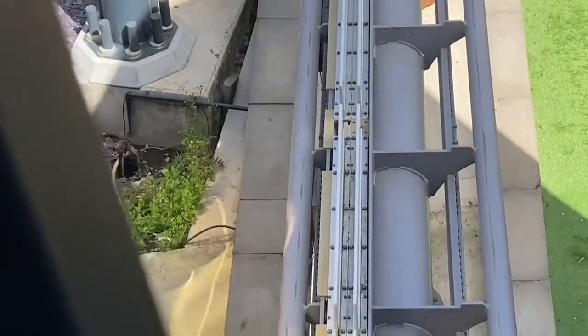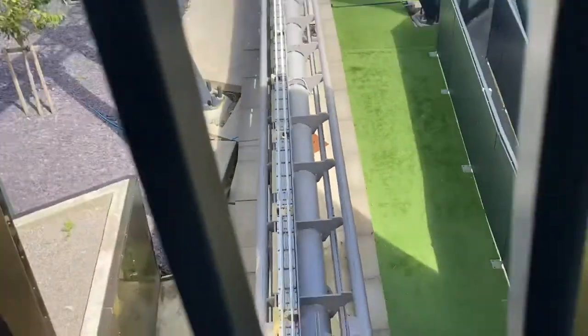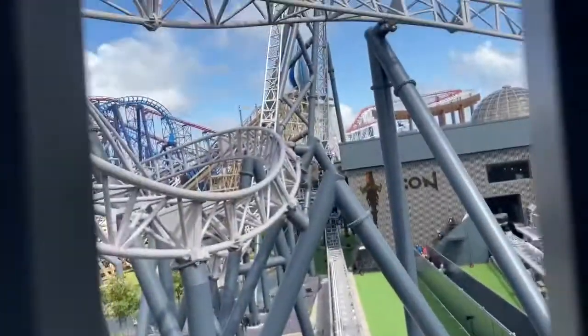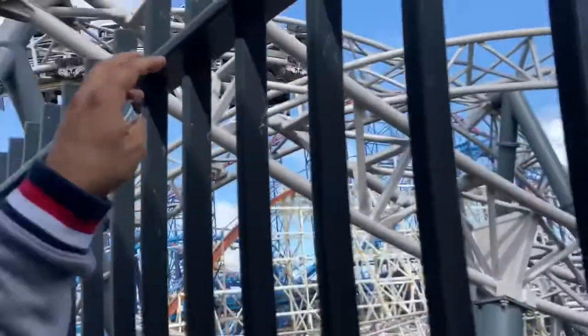Yeah. Wow. But look at that barrel roll there. There's only one inversion on Icon. If you do it without holding. Yeah. If you do it without holding, yeah. It's the best barrel roll in the world. This is a great one here. They're coming. Whoa! Then it flips at the top. Flip. You see? Oh, you really hang there as well, don't you? Yeah, you really do. Without holding on, it's amazing.